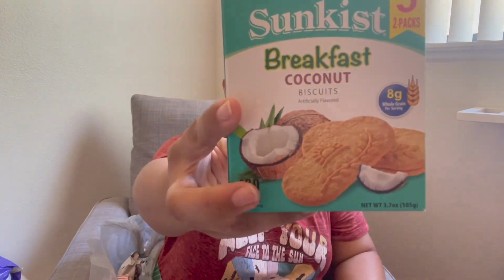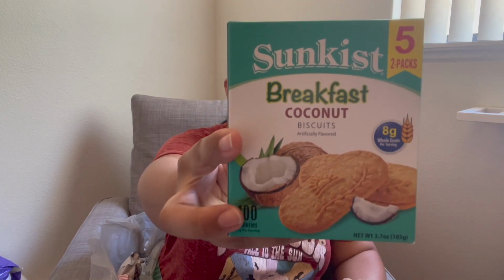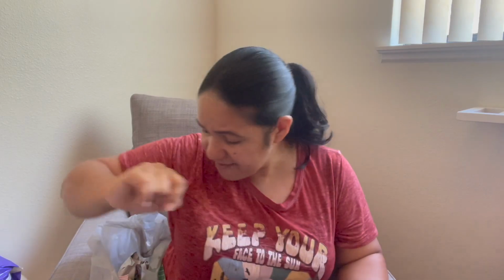Has a slight coconut flavor. It's not overpowering, but I think they're pretty good, especially if you want to have them with a glass of milk, some hot chocolate, your coffee. I think they're pretty good. And they're only 100 calories per 2-pack. So great little snack to have.